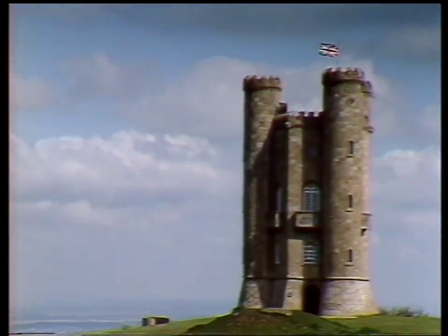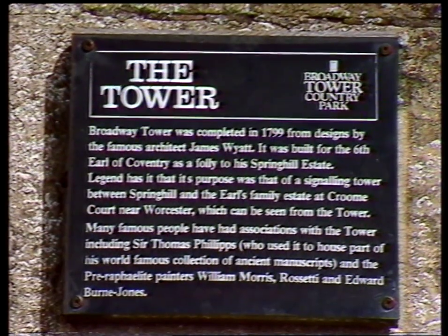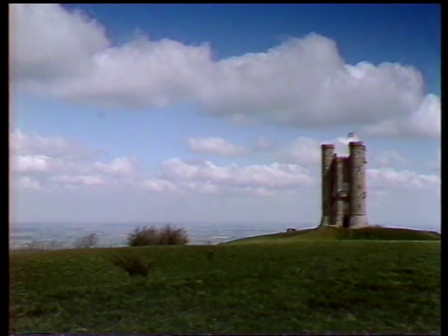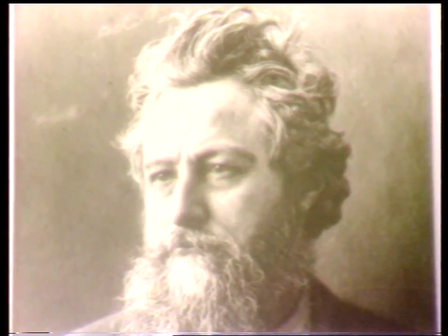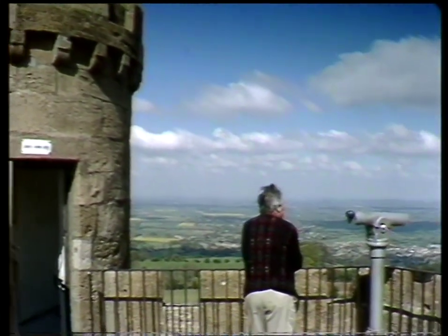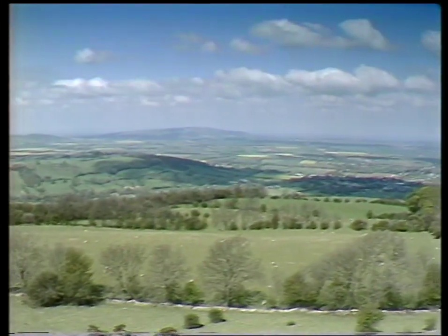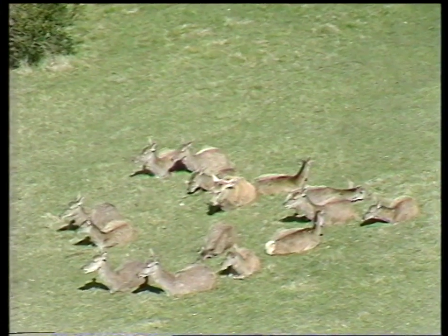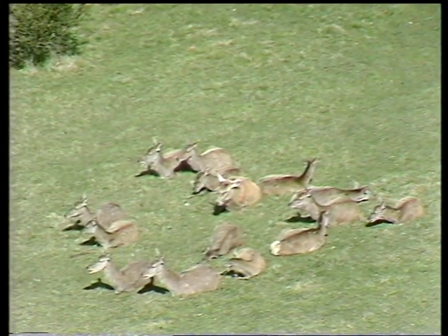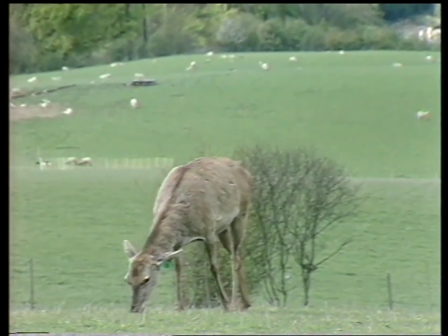On the Cotswold edge, high above the village, is the Broadway Tower Country Park. The tower is a folly, built in 1793 by the 6th Earl of Coventry as a present for his wife. The pre-Raphaelite artist William Morris used to stay there, and a small museum commemorates his work. From the top of the tower, the views are magnificent. They encompass 12 counties. The country park is also home to a number of deer, Highland cattle, sheep, goats, and even llamas.